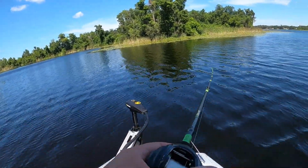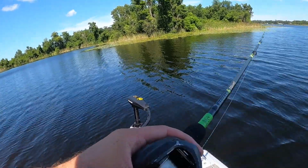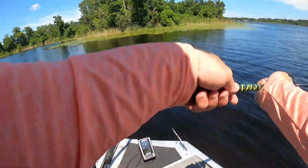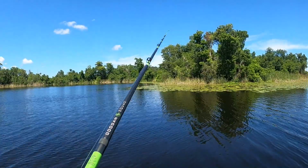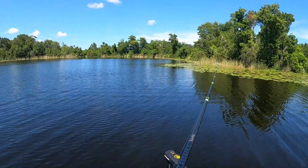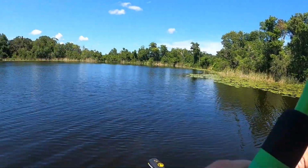Remind me to charge the trolling motor battery next time, because this mumbo jumbo is struggling right now. Oh boy, I thought that was fish. Oh yeah, super shallow right here. Let's put this old bad boy up, get that frog out.